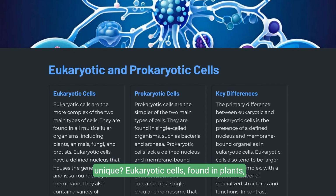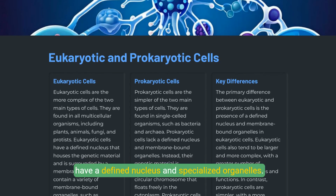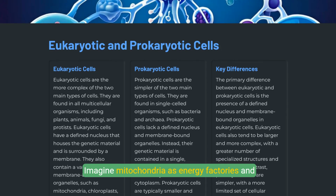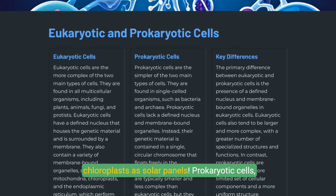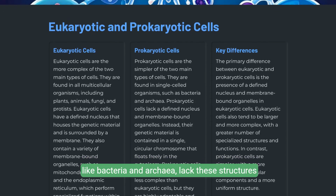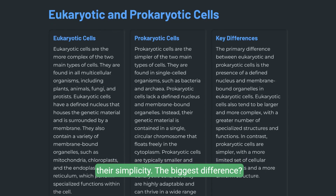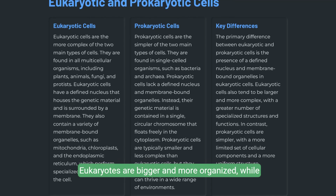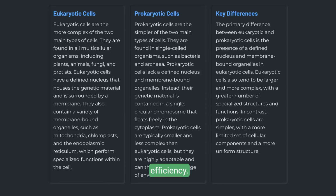Eukaryotic cells, found in plants, animals, fungi, and protists, are complex. They have a defined nucleus and specialized organelles. Imagine mitochondria as energy factories and chloroplasts as solar panels. Prokaryotic cells, like bacteria and archaea, lack these structures but thrive in diverse environments thanks to their simplicity. The biggest difference? Eukaryotes are bigger and more organized, while prokaryotes are masters of adaptability and efficiency.